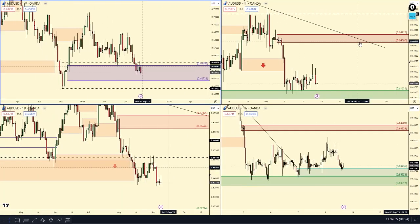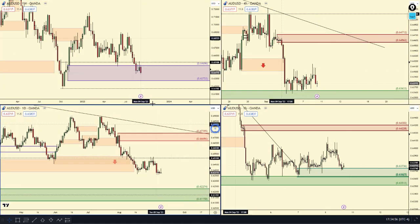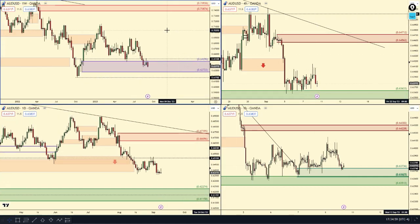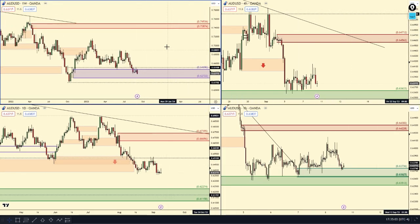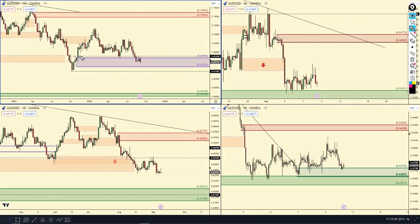On to the Aussie US dollar. I want to keep my 4-chart layout here open and kind of just show you the dilemma that we are having here. If you look at a weekly chart, which is my top left chart, you can see we are into weekly and monthly demand zone right now, but the overall momentum is to the downside, and even on the daily chart, it's more clear. We have a very powerful daily downtrend. I don't really want to be trading against that downtrend.